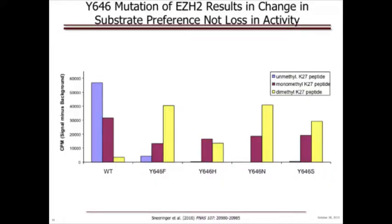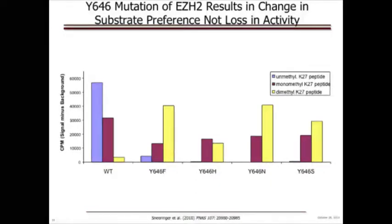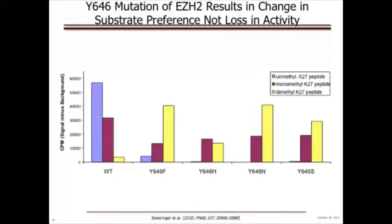What we did was take the recombinant mutant enzymes in the PRC2 complex and incubate them with increasingly methylated forms of the K27 peptide. In blue is unmethylated peptide, red is monomethylated K27 peptide, and yellow is dimethylated. What you see for wild type is that it really prefers unmethylated K27 peptide. It's really good at generating monomethyl K27, less good at taking mono and making di, and even worse at taking dimethyl and making tri.